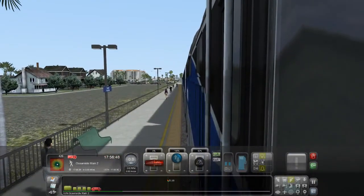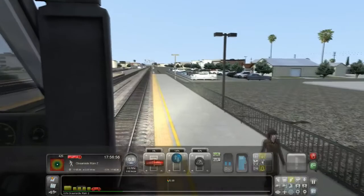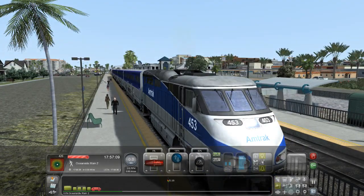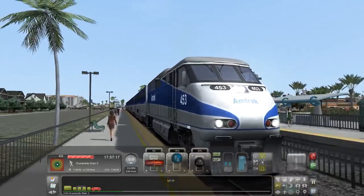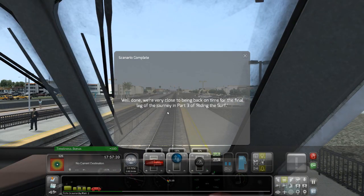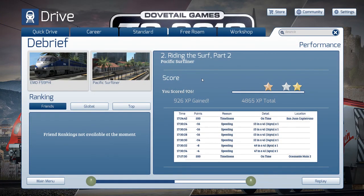Look outside. Graphics for an older game engine isn't too bad. It's not great, but it's not bad at all. Well done. We're very close to being back on time for this final leg of the journey in part 3 of Riding the Surf. Scenario complete, guys! We did it! And I got a gold star! Woo! Man, a lot of speeding penalties, though. Gold star!